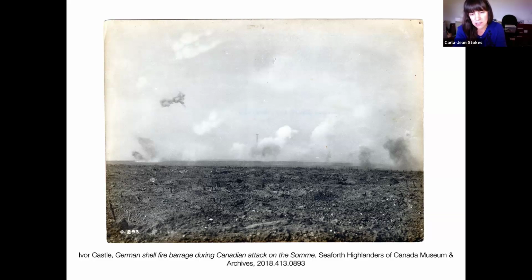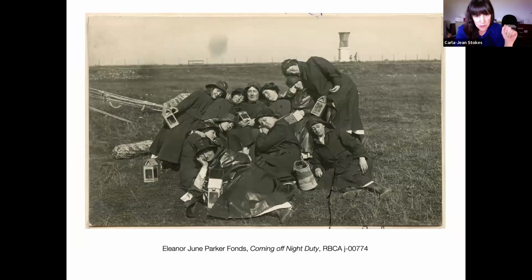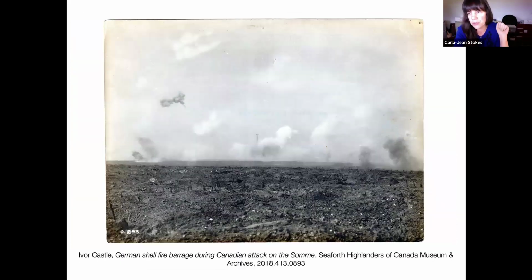And in early 1916, after what he calls a stiff fight with the authorities at the War Office, he finally gets permission to hire some official photographers. And so that's where we get this idea of the official photograph. We're going to talk a little bit more about official photography in a minute.